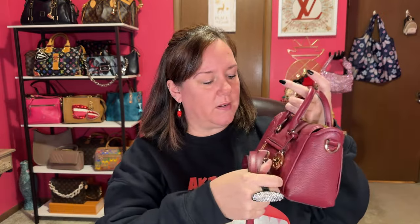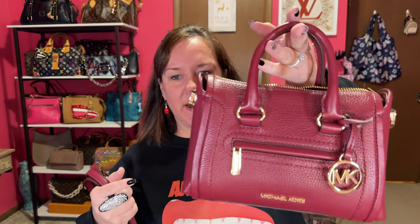There's no fuss about it. You can wear pebbled leather anywhere, and at least I do. And it's not super flashy, but it's a cute little everyday bag. Again, this is the extra small Careen bag by Michael Kors.